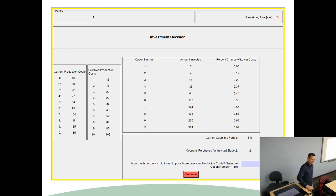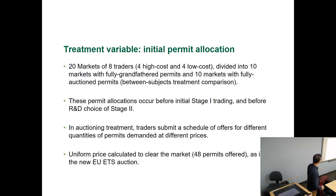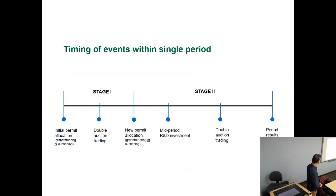If that first auction works perfectly, should you see any trading in the second auction? You should see no trading. Right. The reconciliation market should be irrelevant under situations of no uncertainty. Okay? So in stage 1, we should absolutely see no trading at all. In stage 2, we will see trading because this is stochastic. So the people who are successful innovating found, well, I don't need all these permits, so I can sell some. But it should still be less than in the grandfathered case.